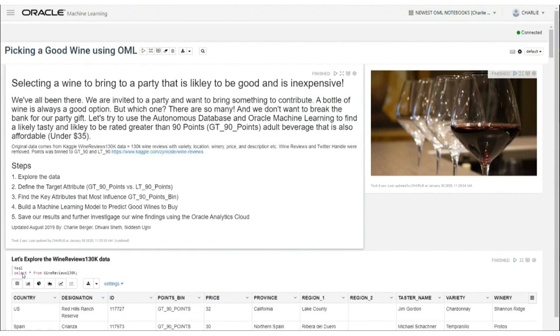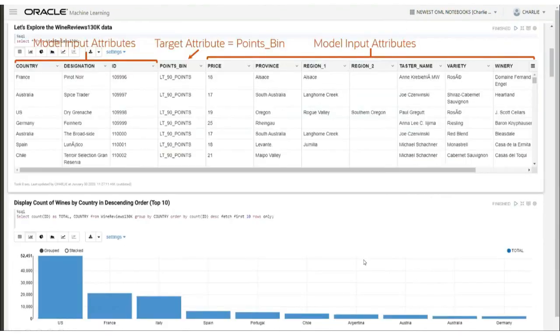So what I want to do is look at, in the notebooks, I can say percent SQL or percent PL/SQL. Today, in the very near future, you'll also be able to say percent Python and you'll use the Python syntax to access these algorithms. And so what I've done, the same that I did in the Oracle drag and drop GUI, is I've defined my business problem as my target attribute is points thin. So I have less than 90 points and greater than 90 points. All the other variables here are, in fact, input variables. So price, province, region, taster's name, and so on.